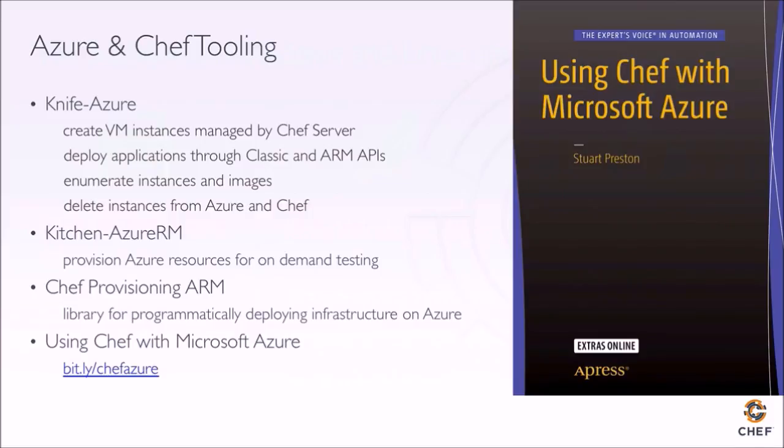The Kitchen Azure plugin will allow you to provision Azure resources for on-demand testing, allowing you to test with real VMs to see if applications behave as you expect them to before pushing them to production. And the Chef provisioning library allows you to programmatically deploy infrastructure on Azure.